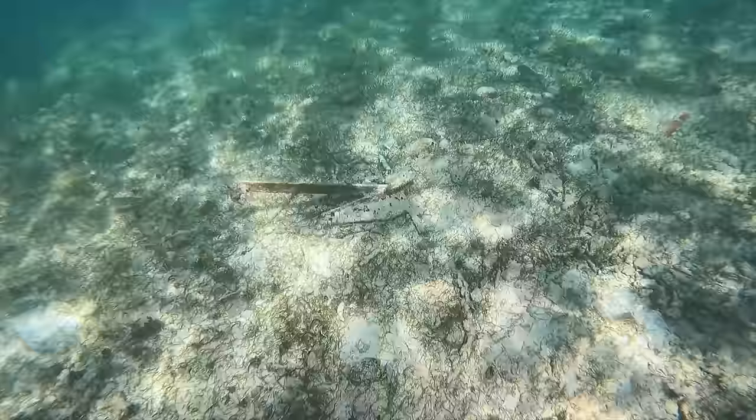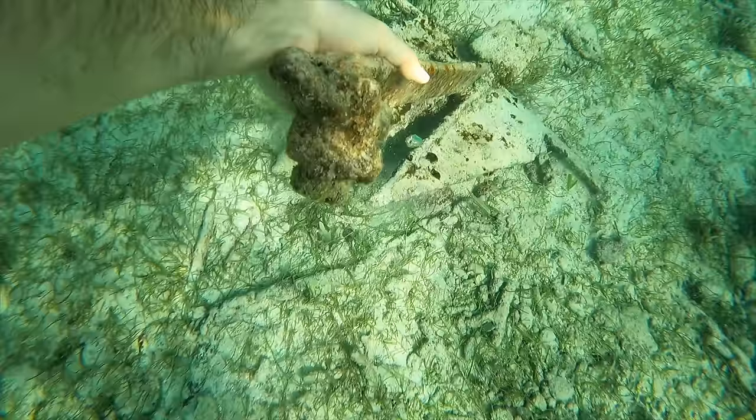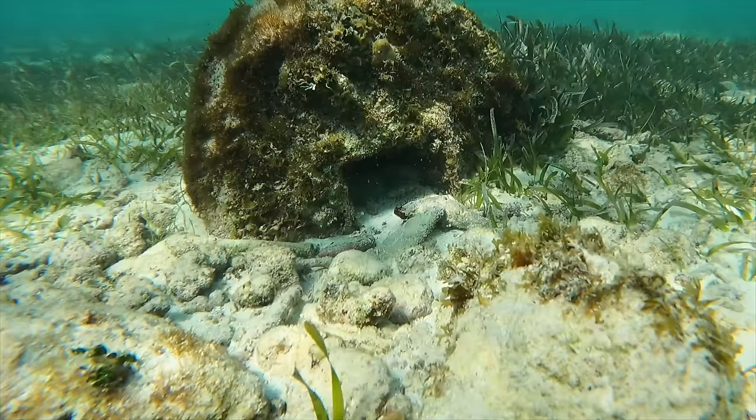This big anchor was pretty cool. In fact, it was huge. And if I had a big boat, I might consider hauling it back to the beach and cleaning it up. But I don't own a boat here, so I just left it. But that was pretty cool. Then we started looking around for lobster. And you see, whatever this thing is laying on the bottom, I don't know if it's something from a ship or something like that. There are wrecks and stuff around here.